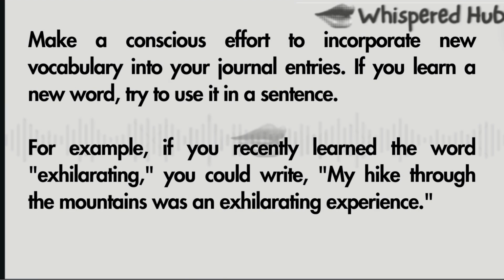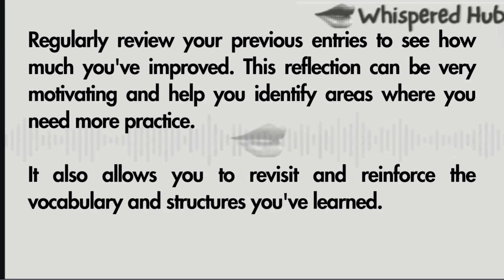Make a conscious effort to incorporate new vocabulary into your journal entries. If you learn a new word, try to use it in a sentence. For example, if you recently learned the word exhilarating, you could write, "My hike through the mountains was an exhilarating experience." Regularly review your previous entries to see how much you've improved.